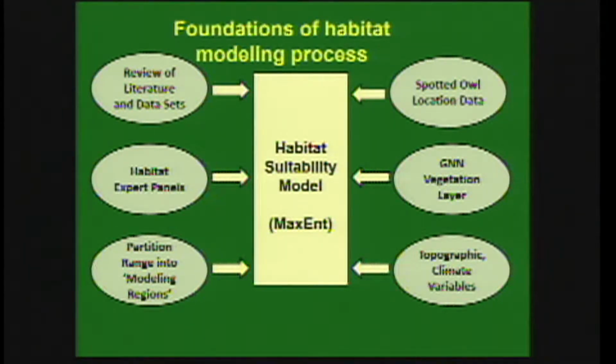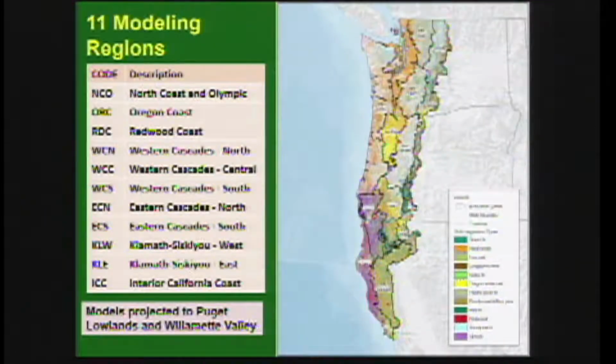We were fortunate that we got to piggyback onto the Northwest Forest Plan monitoring effort, which had just developed a vegetation layer for the whole Pacific Northwest range of the spotted owl called GNN. We tested it, and it worked extremely well at showing us the conditions on the ground in great detail, and also, as I mentioned before, topographic and climatic variables. That's a bunch of stuff to squish into one model.